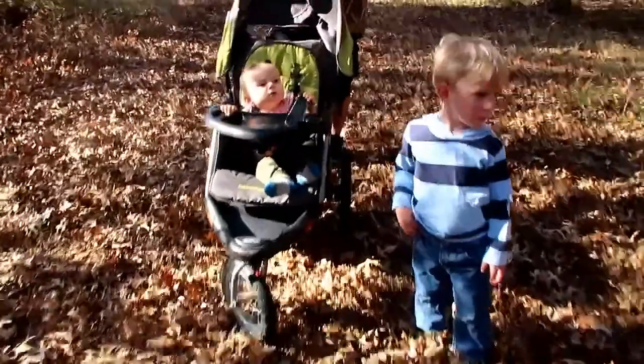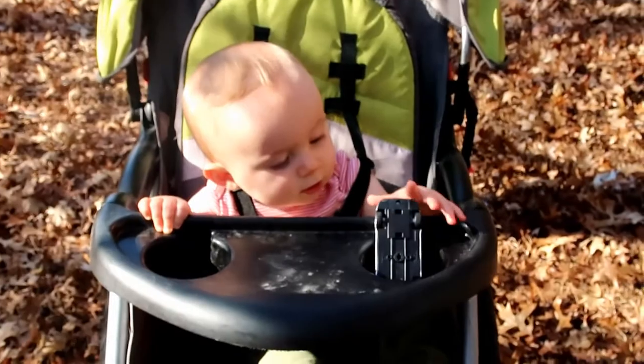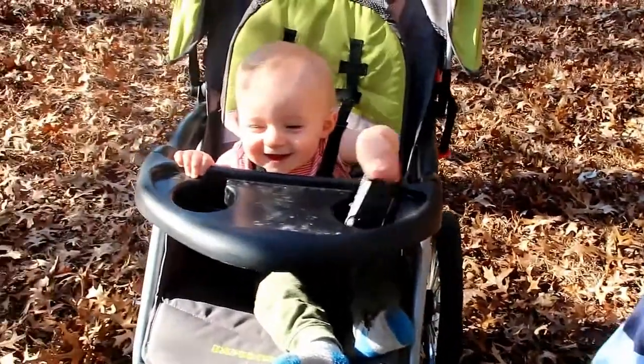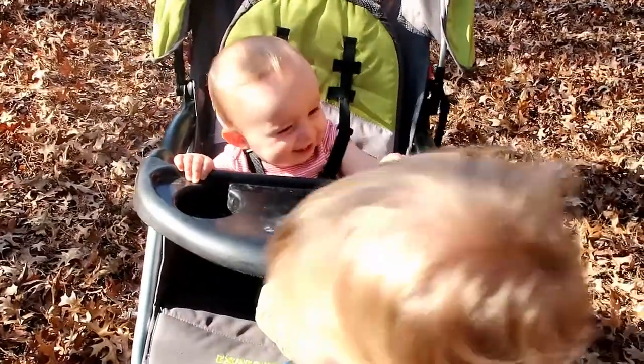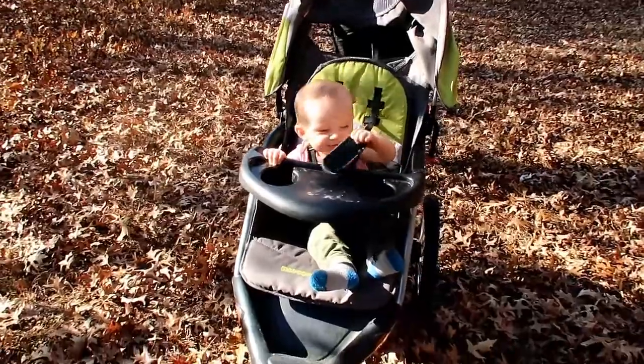Some of those pictures turned out that I just tried to take. We need some pictures of all four of the kids together, so I'm hoping that those ones turned out. We don't have very many pictures of all four of the kids together. Oh, look at Evan. Hey, Evan. Evan's having fun with the porch. Yeah, he is.